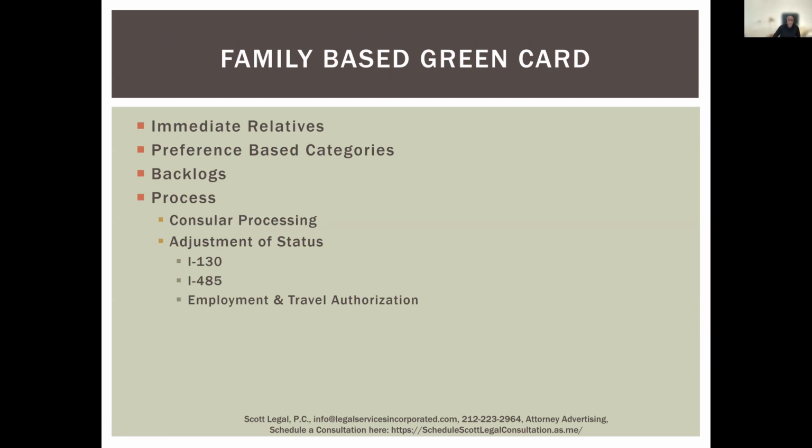So first, let's talk about family-based green cards. A lot of our clients who are E2 might meet the love of their lives and marry in the United States, and that person might be a U.S. citizen. So that's an excellent way to move to a green card. The immediate relative category is a great one because there is no backlog.